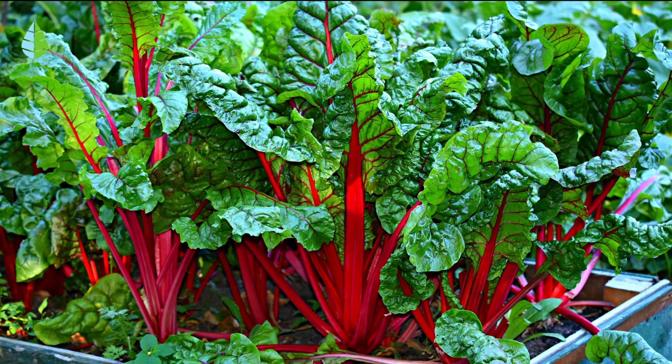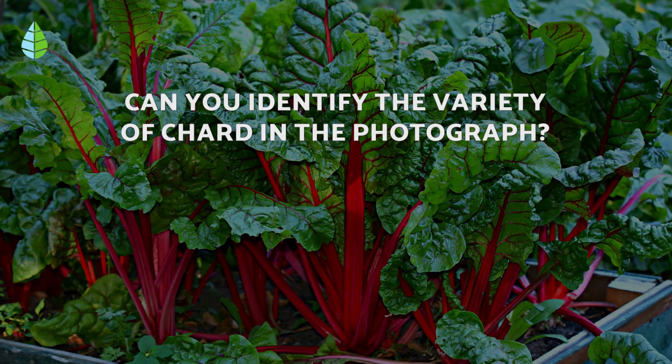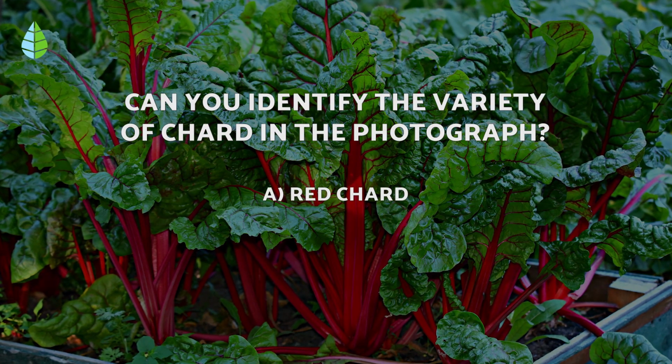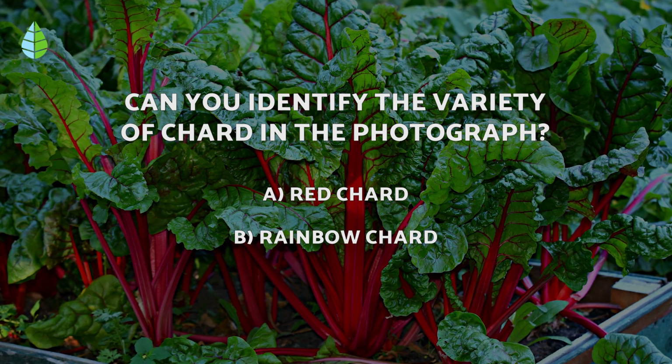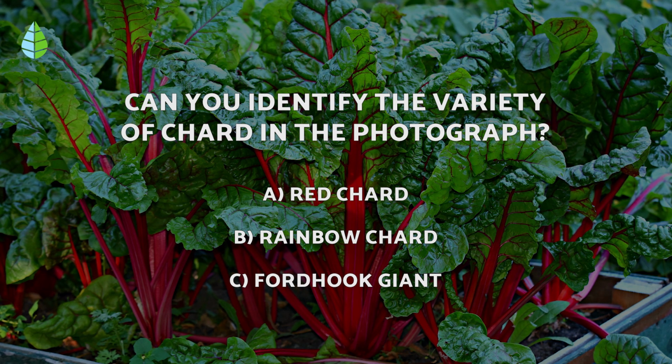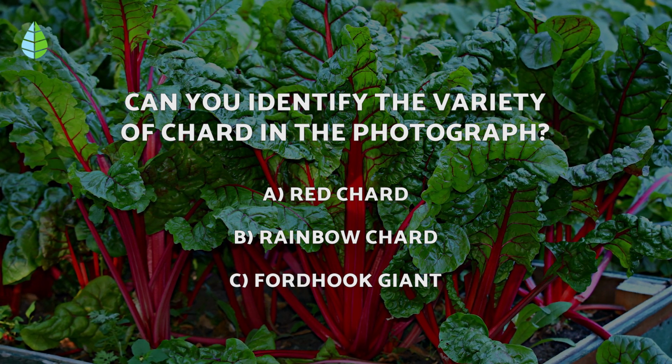But before we continue, let us put you to the test. Can you identify the variety of chard in the photograph? It is a red chard, rainbow chard, fourth hook giant. Think about it carefully because at the end of the video you can check if you were right.